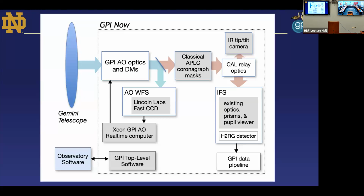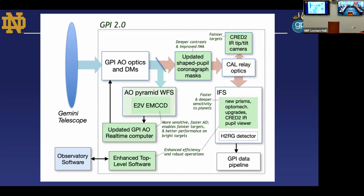Now, to do all this, it's taken us a while to get to the hardware. To do all this, I've taken GPI and I've broken it down into what were essentially the major components of the system. To make the changes that we want to achieve these science requirements, we are having to upgrade everything that's in green. So that means that we have to put a new AO system in. That means that we have to update our coronagraphs. This is our ability to suppress the starlight, to upgrade our ability to sense tip tilt errors in the infrared, to provide new low resolution prism capabilities in the integral field spectrograph, and then to improve efficiency in operations, to also improve the software that operates GPI.